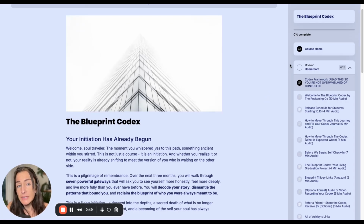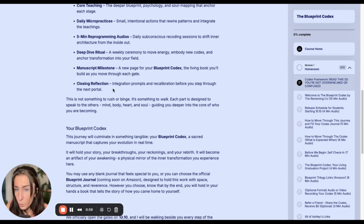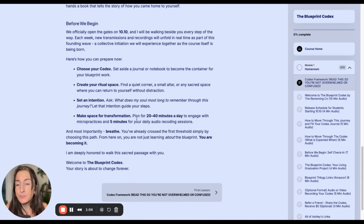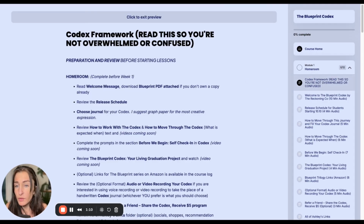Okay, so if you go over here to the Blueprint Codex on the right, you'll see Course Home, which brings you to this page. This is just a little rundown of what this course is, what the structure is meant to look like, and just a little basic intro. Then if we go down over here to the homeroom, we have the Codex framework. It says, read this so you're not overwhelmed or confused.